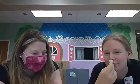All right. To me, this one looks kind of Christmassy. So I feel like it should be minty, but it doesn't smell minty. It just smells like white chocolate. Okay. Do I need to bite into this one? No, you're good.